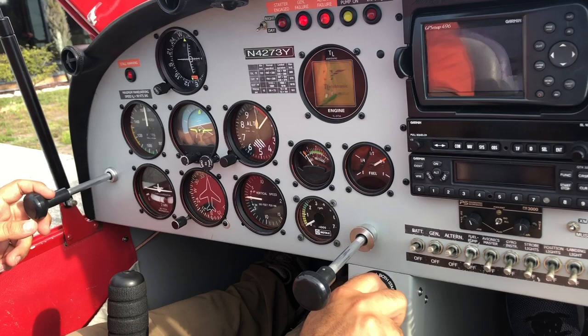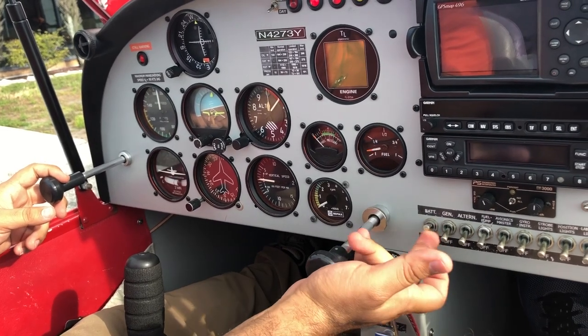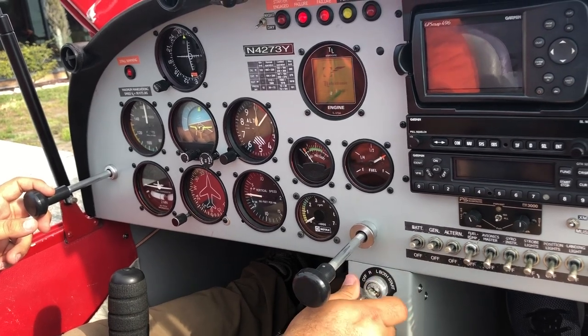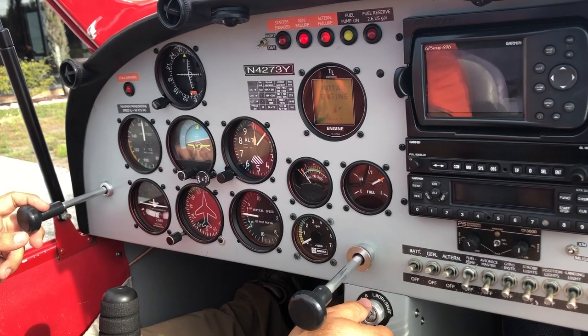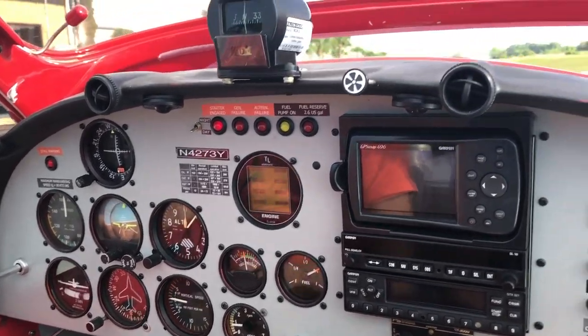Now, we're going to show you how to turn on the Gobosh with your toes on the brakes and your hand on the throttle. Also, the coast is clear. We're going to flip our switches, the battery, alternator, and generator. And then we're going to turn the key all the way to the right. Clear. Listen to that Rotax.